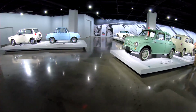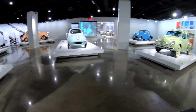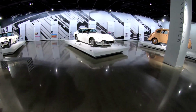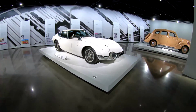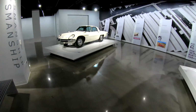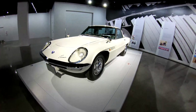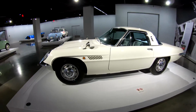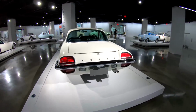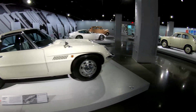Got some other stuff. Honda S600, kind of cool. I don't know what any of this little stuff is, but we have another 2000 GT, so we're gonna look at it because it's rare and it's nice. Okay, so now we have a Cosmo, which is kind of cooler because you don't really see them, and now they're worth more money than they used to be, but it's a cool little car. Maybe Mazda will build another rotary, 2-door rotary anything sometime soon. That would be nice, wouldn't it? But who gives a shit?